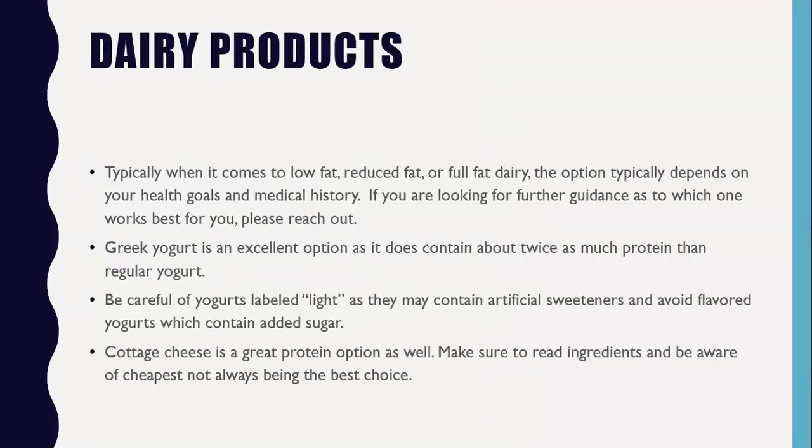Dairy products. So typically when it comes to buying low fat, reduced fat, or even full fat dairy, I talk a lot about this with my clients, but the option depends on your health goals and your medical history. So general rule of thumb, if you consume a lot of saturated fat throughout the day, I typically say do not consume whole grains. But if your diet is lower in saturated fat, full fat's completely fine.